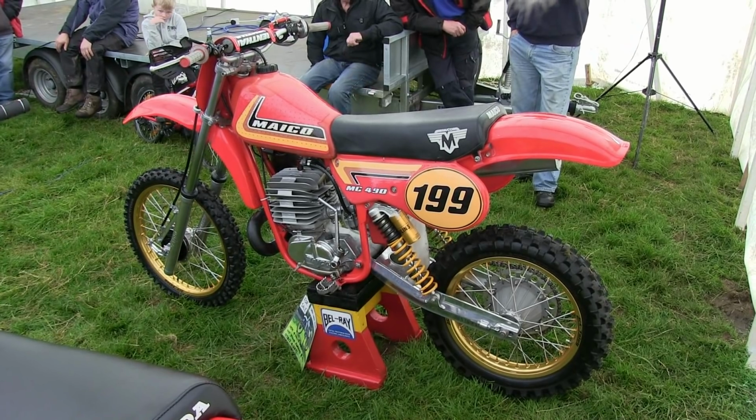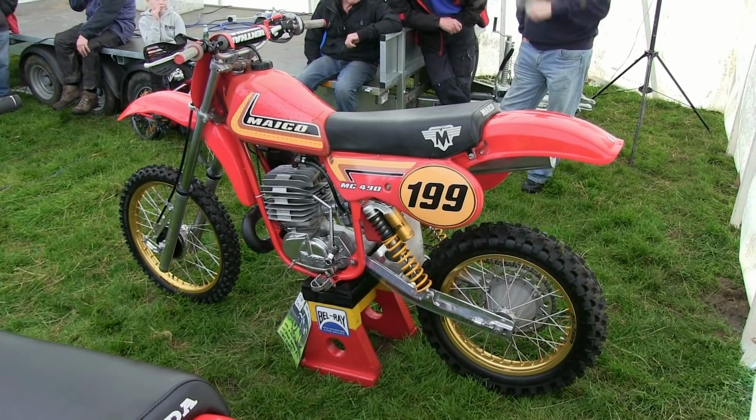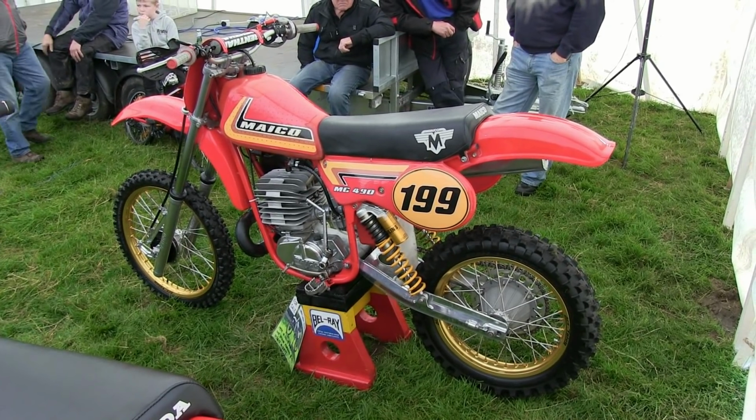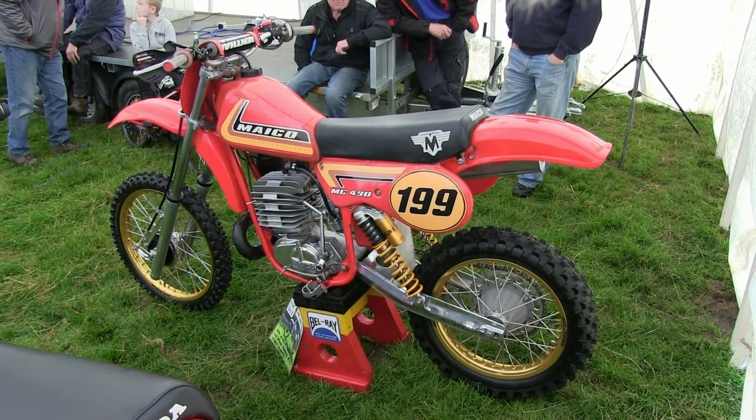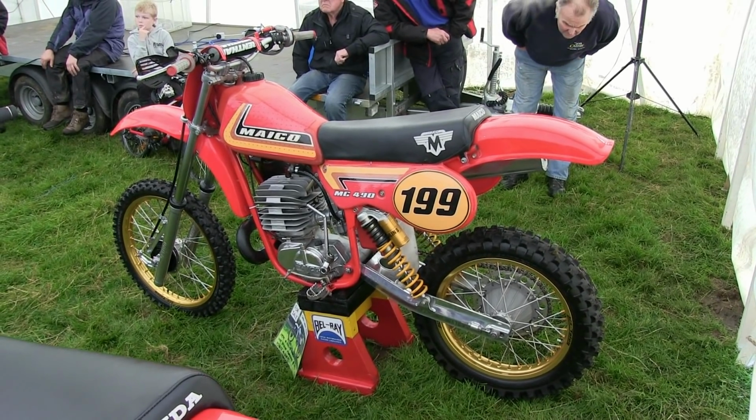Looks like he's spent plenty of time with the old Jiffy glitter, whatever, polishing. Yeah, some people are keen on polishing, I'm not, I've got to say. But anyway, we're all different. But yeah, lovely bikes, absolutely.